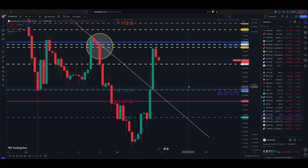What we have from yesterday is we have price support. Price pulled back to the 66.9 level, 66.959 right here. This white line, perfect support. Yesterday's low was 67.031. We closed above the 66.959 as price support.